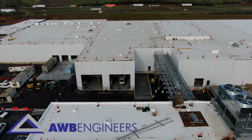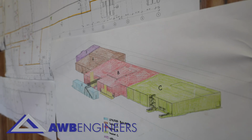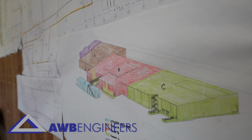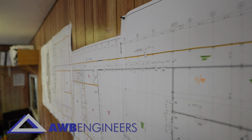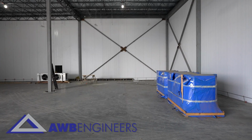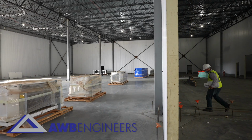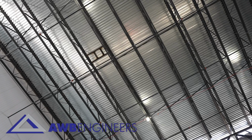With this brief tour of this building, I hope I've been able to show that the structural design is not a cookie-cutter, out-of-the-box design. You have to be creative and you have to understand certain details that are needed to make sure that this building is operated in a way that will meet the owner's needs.